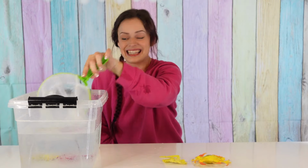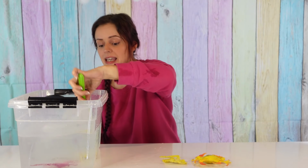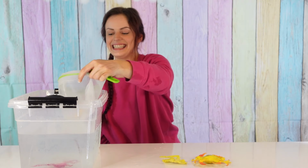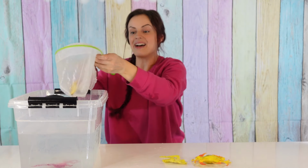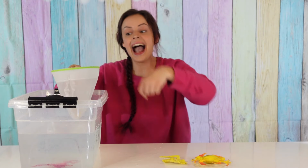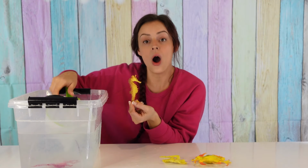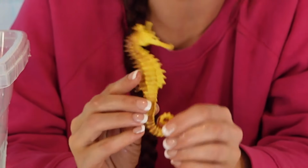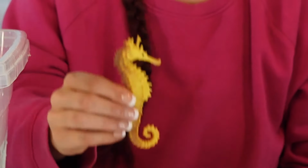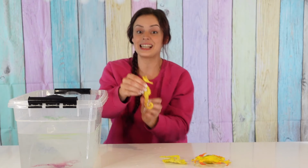I'm so excited. Ready? Scoop around. Let's see what we can catch. Ready? Oh, we have another animal. Ready to say out? Out! What animal is this? It bobs up and down. Oh, that's right, and they're really, really small. Do you know what it is?